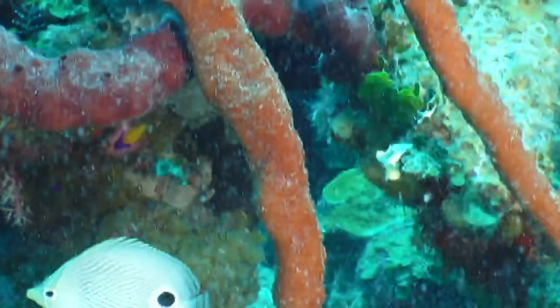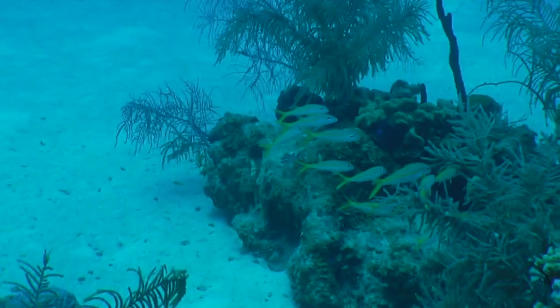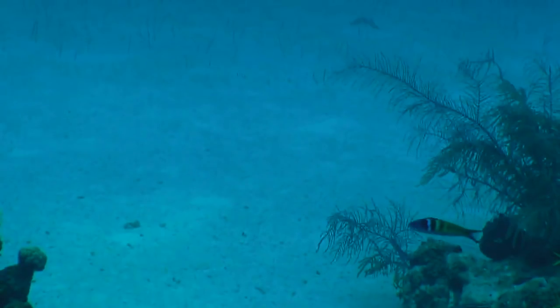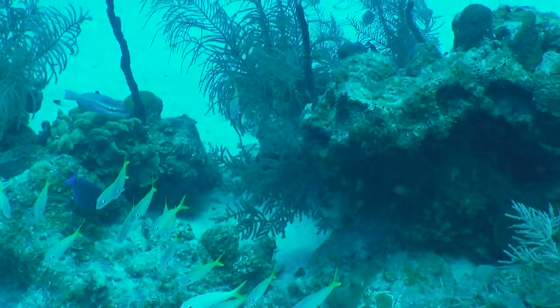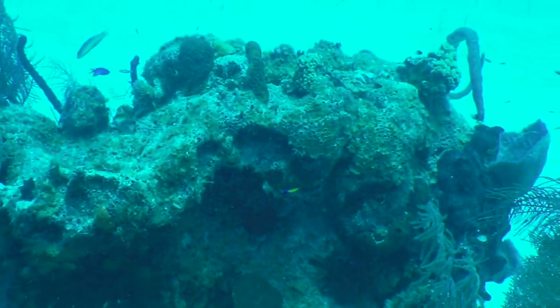There we go, so we must have a mated pair there. That's the interesting thing about butterflies, is that they come in pairs. They are known to be monogamous. Now, monogamous is not a common thing in the world today, especially among fishes. But the butterfly will pair up with a partner, and they will stay together for life. They will feed together and mate together, so that's why you often find them in twos.